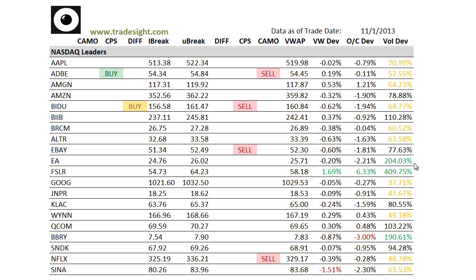Electronic Arts, EA, also has a volume bump to go with it. That one's having a pretty rough session, more than 2% below the day's open. And you can see down here, Zynga is also in play, but that one's on a little bit lower volume.